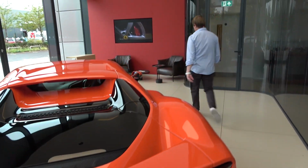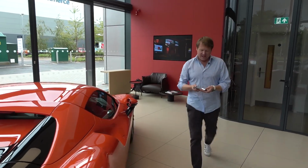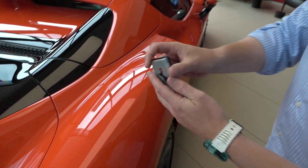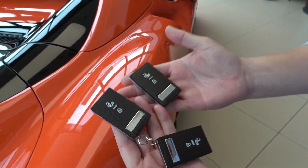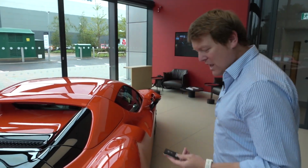Let me run over here just to grab the keys quickly. I'd like to show you something about these. You get the two keys, of course. One is the yellow badge you have on the front of the car as well. The other is the grey second key. And on the back, they tell you which model it is, which is normally not a problem until you start having multiple of them. The 296 GTS, the SF90 Stradale, easy to tell which is which.